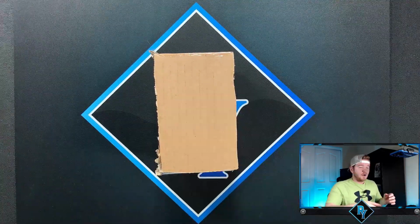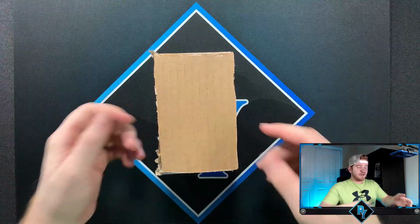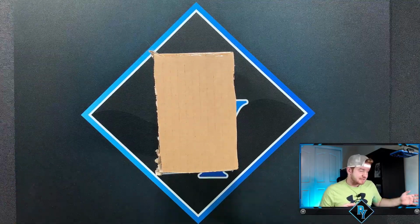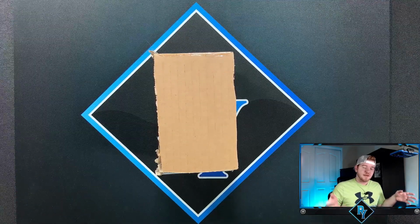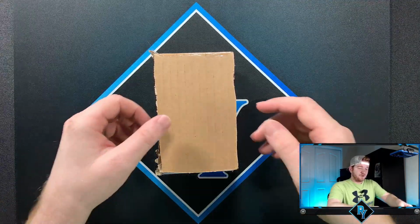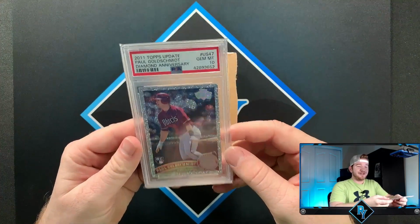Let's do it. All right, first card up, and I'm going to try to block these with my cardboard just so we don't give away one at a time. Some of these cards have been shown off in past top tier videos, but a lot of them are new, actually. So we're going to jump into this. First card up today, it's going to be this beauty.